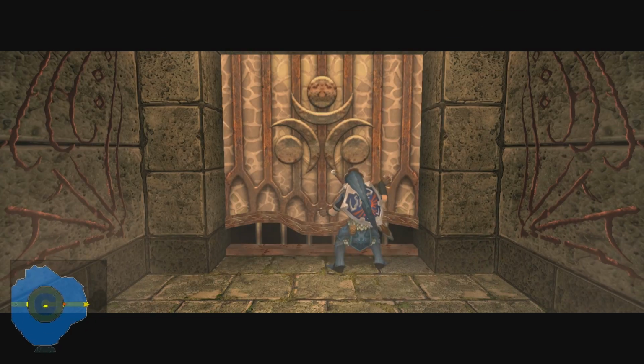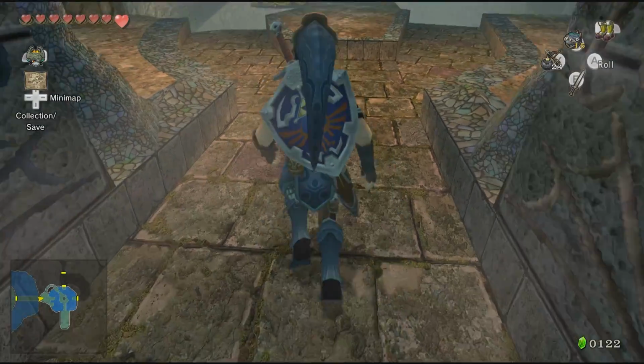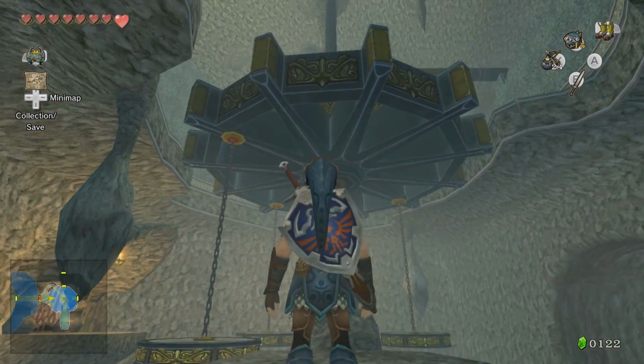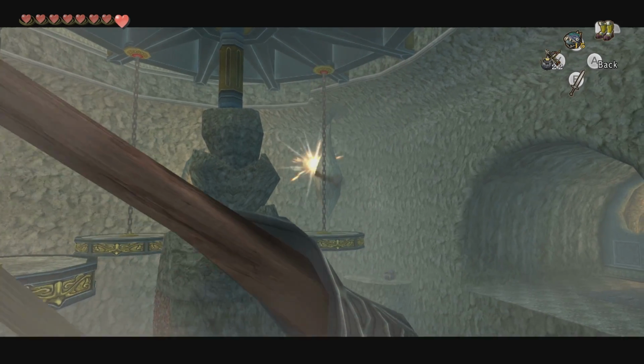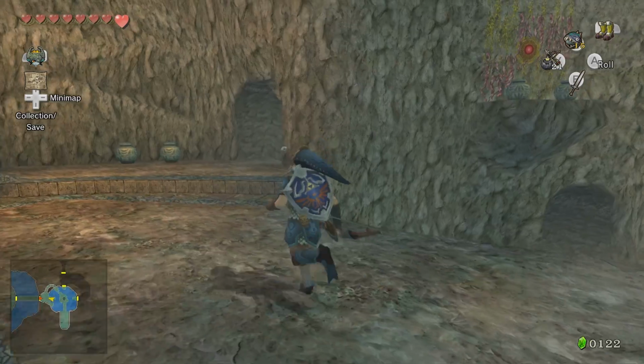I'm just going to run by the Helmasaurs because they're not really worth dealing with at this point until we can beat them a little easier. And this room has a giant gear in the center, but we're going to need to block some of the water flowing down there, so hit that one and hit that one. Oop, just slightly missed it. Don't hold your bomb arrows too long or they will explode.